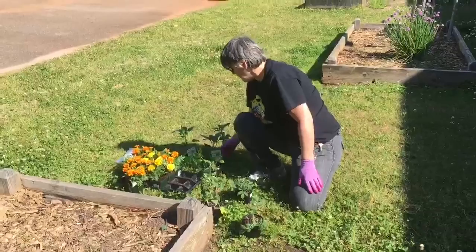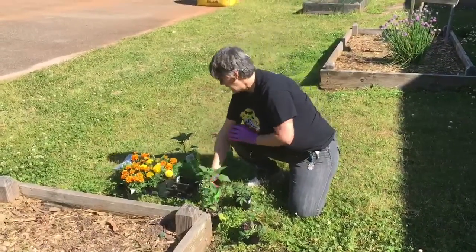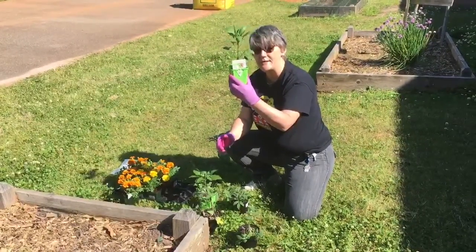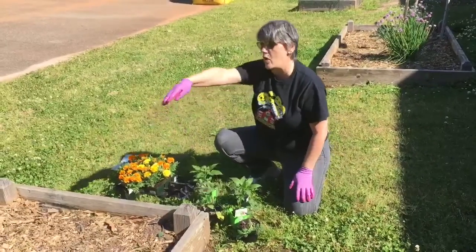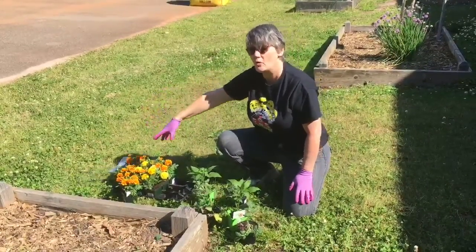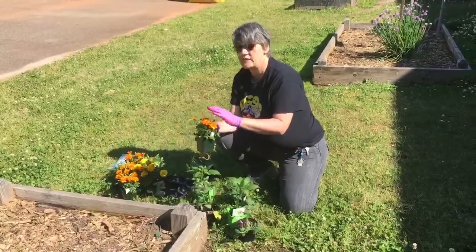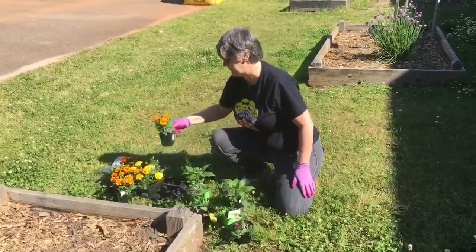And then we're going to put a bell pepper. And we're going to put some jalapenos to make it a little spicy. And then we put marigolds all around the plants. Marigolds are very good in your garden because they stop insects from eating the other plants.